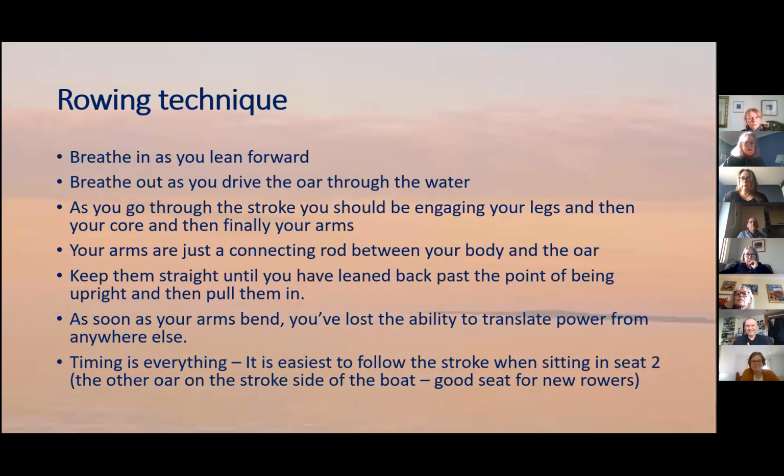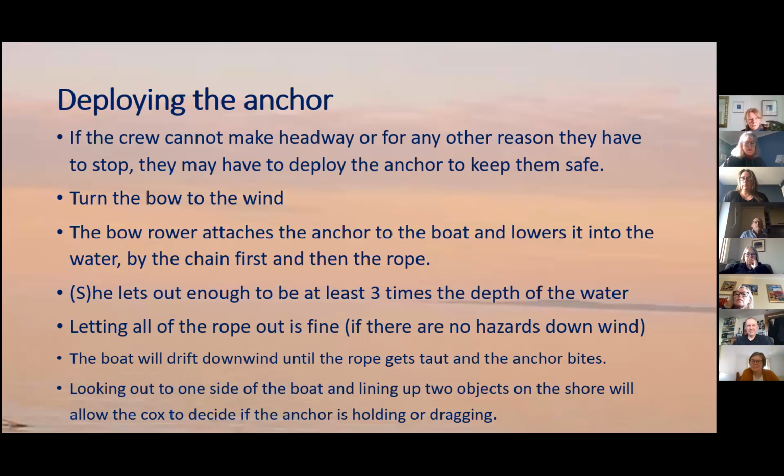Right, I'm not going to go through rowing technique either. I'll just go through the last few things, how to deploy the anchor, and I think how to do a man overboard, and I think that'll probably do. I'm not really expecting people to remember this, but it's quite useful just to know, even if you've just heard me going through it once. It's quite a useful thing to know.